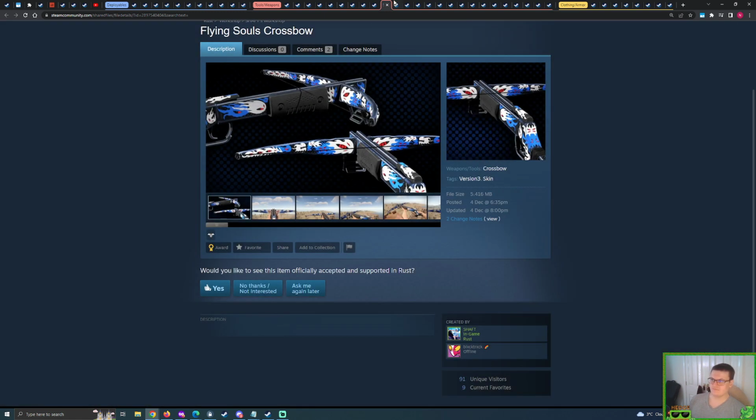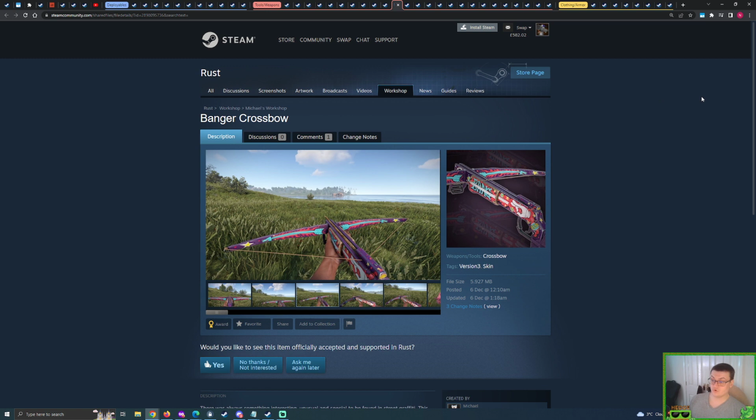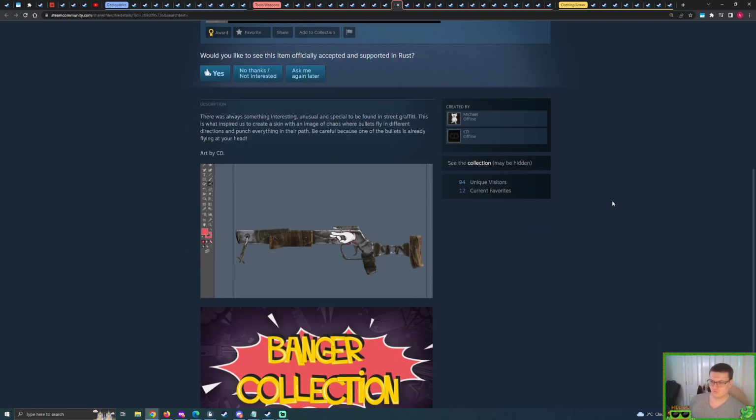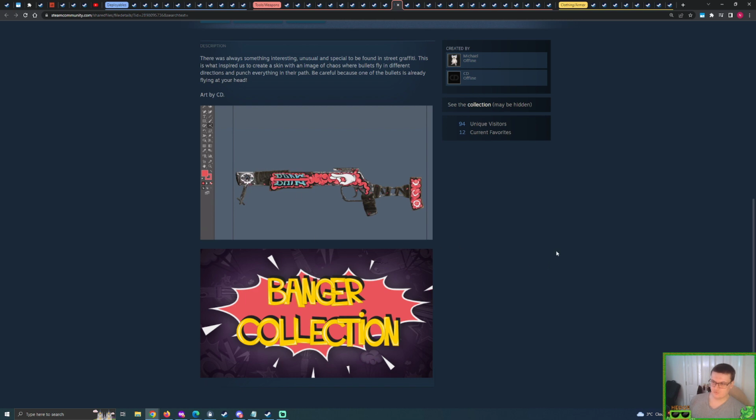Okay, now we've got another crossbow skin. We've got a continuation of the banger collection made by Mr. Michael, Mr. CD. Oh, what's this? Are we seeing how... Oh, that looks nice. You see the development of the skin.